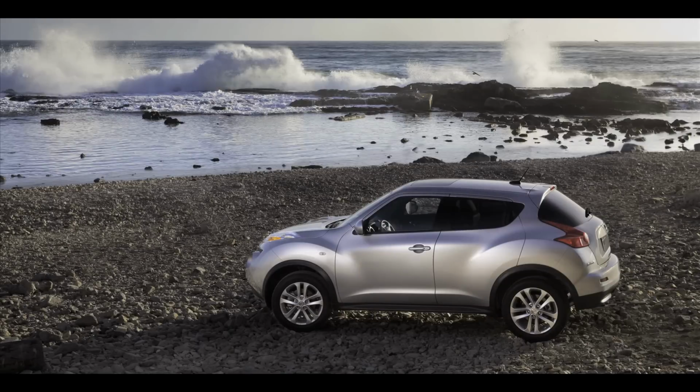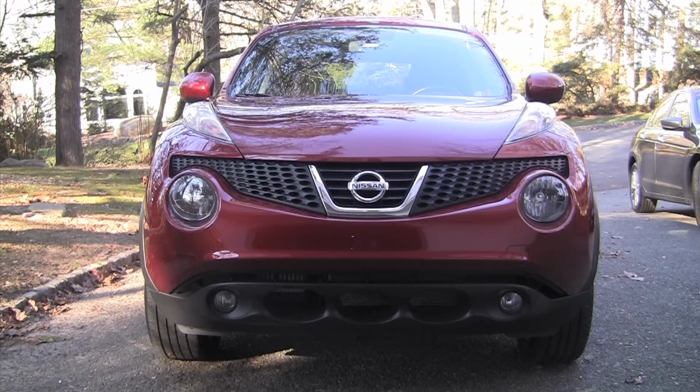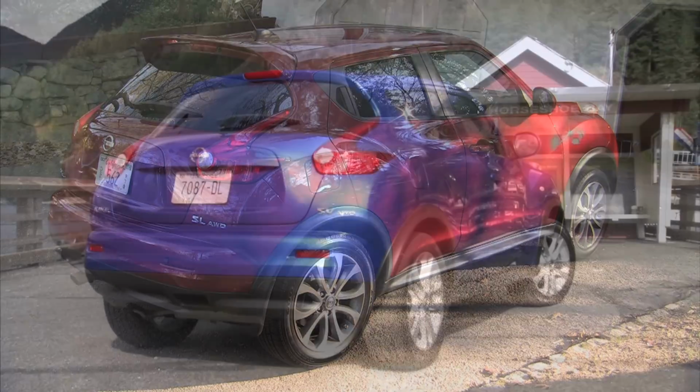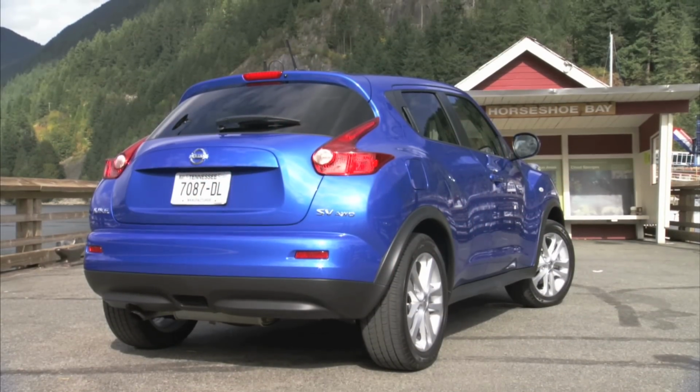I thought it was cute, but when I asked my photographer to get some beauty shots of the Juke in my driveway, he came back inside and said, getting a beauty shot of the Juke is an oxymoron. You're going to notice that it has a very unique design.